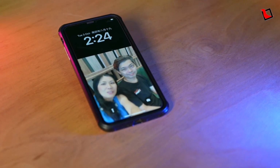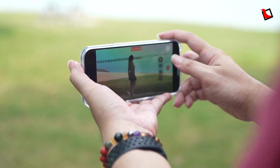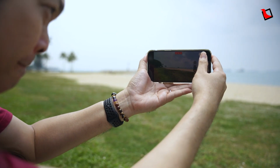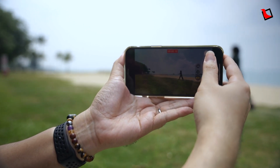Well, if you are still using the 10S Max, I think the technology on this phone is too outdated already. Now, if you have the means to upgrade to the 15 Pro Max, you really see a world of difference. But if you want to save some money, even upgrading to the 12 Pro Max will open up a lot more features for you.